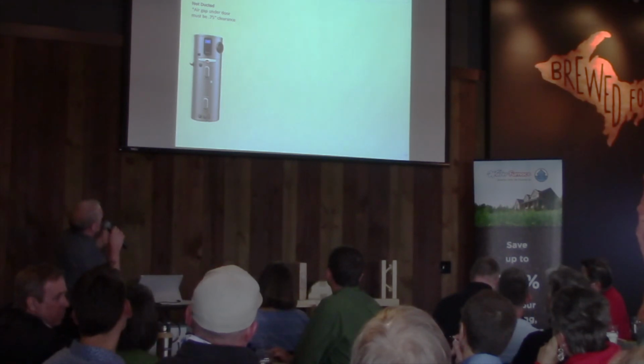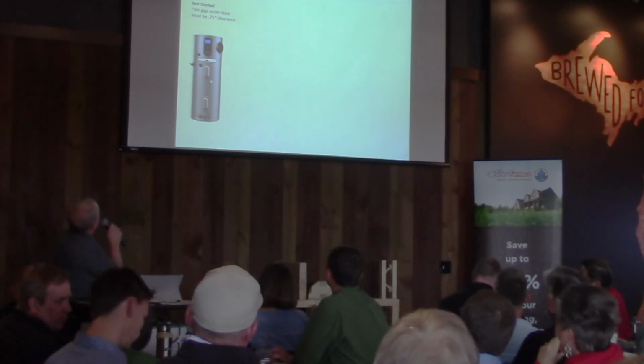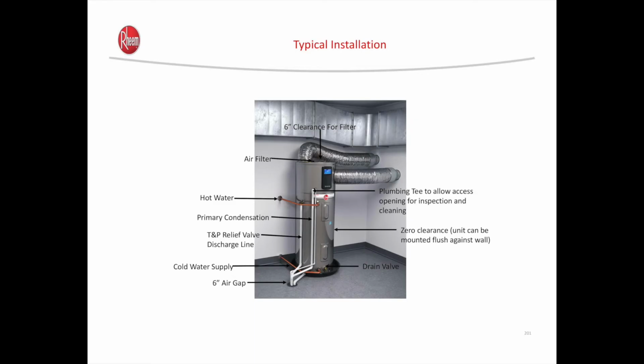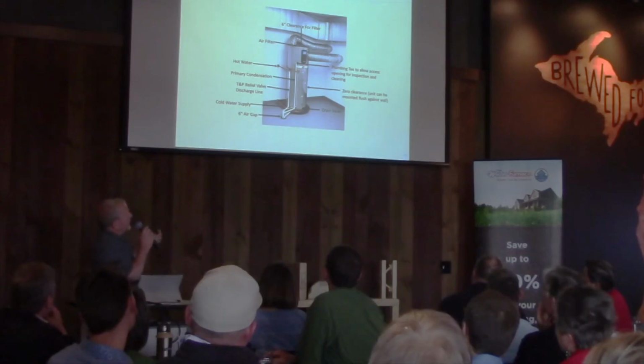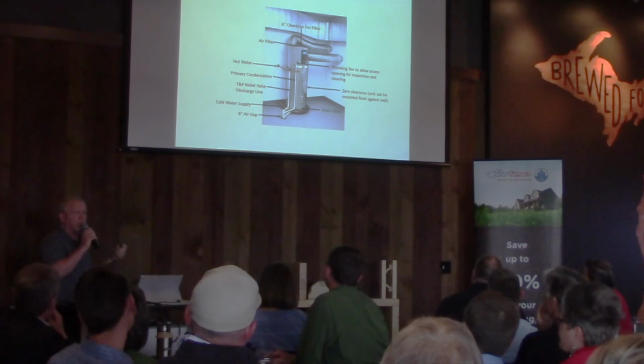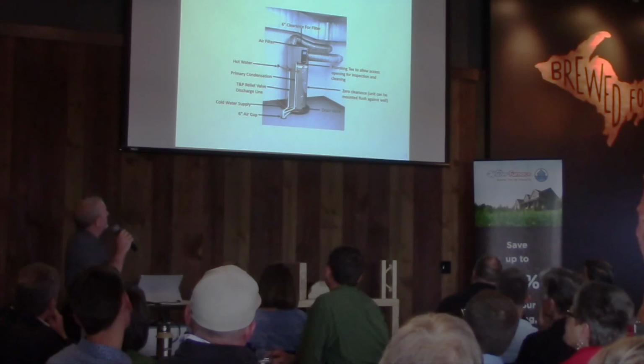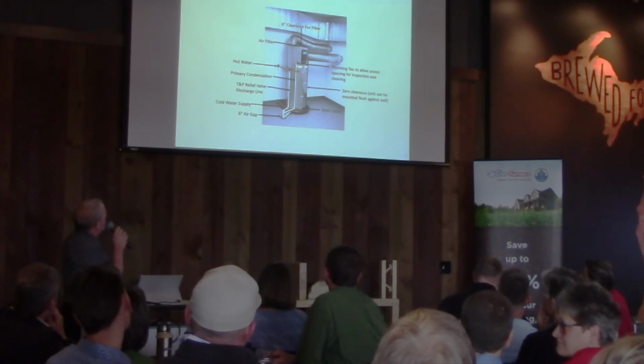Air gaps under the door, obviously you need makeup air because this thing's moving air, if it's ducted. And there should be a picture in here. Yeah, here we go. Like I said, you can duct this thing. I actually had a guy down in Kentucky that ducted it and tied it in with a damper into his heating and air ductwork. So in the summertime, he's letting it push that cold air into his house too. So those are some options you have with it.